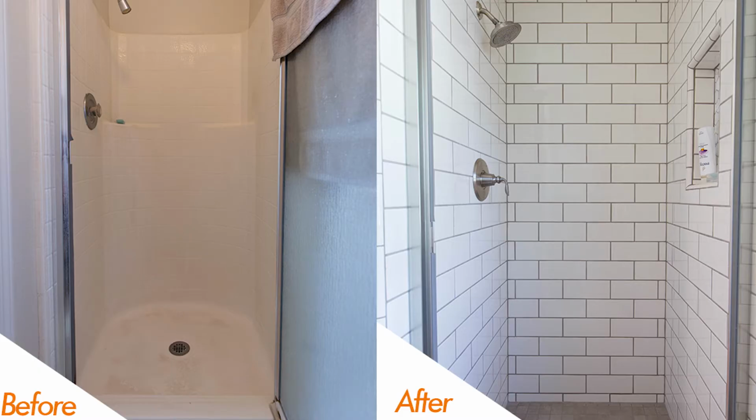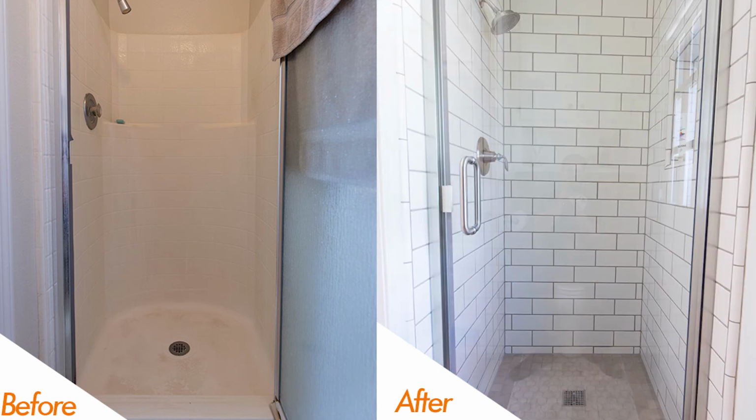So as you've seen the before and after pictures, quite a transformation, especially in that area. And then the shower door as well, obviously with a new custom semi-frameless shower door that's hinged that looks great and really adds to the feel. Small bathroom, but big difference as you look at the before and afters.